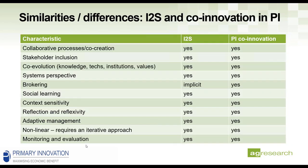I've gone through some of the literature and looked at some of the similarities and differences between I2S and co-innovation. Here I've listed some characteristics down one side. As you can see, there's a lot of the same stuff happening, both in I2S and in the primary co-innovation project. In both of them, we have collaborative processes, co-creation occurring, stakeholder inclusion, and co-evolution along knowledge, technologies, institutions, and values. A system perspective is taken. Brokering is considered to be an important part. Social learning is an important part of both processes.